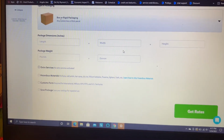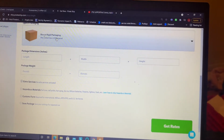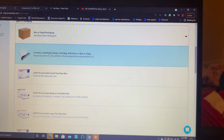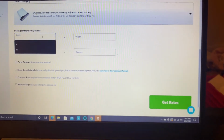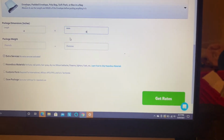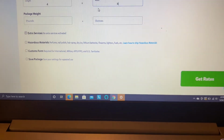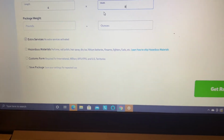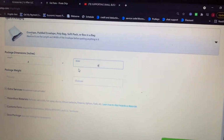Okay, so then once you have all of the customer's information put in, it'll ask you for the type of packaging. I am using an envelope, and so then you'll need to put in the dimensions. I already know this, 4x8. And now here, this is where you will need to actually weigh your packages. So you guys, you will need a scale to do this part, okay?